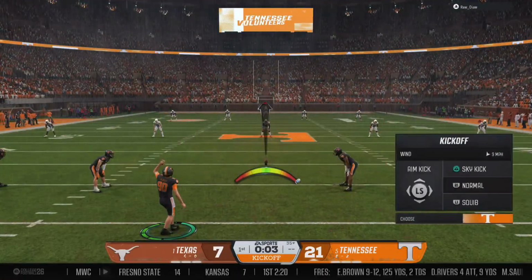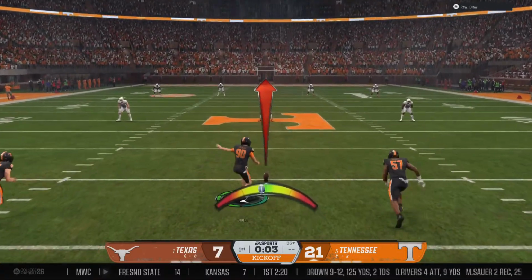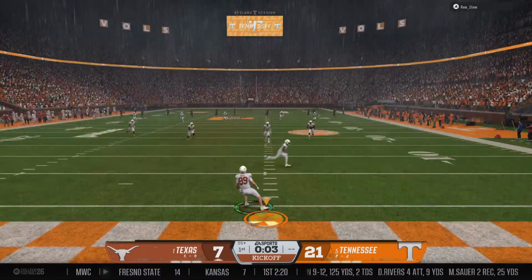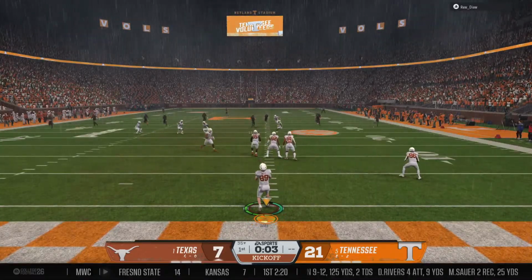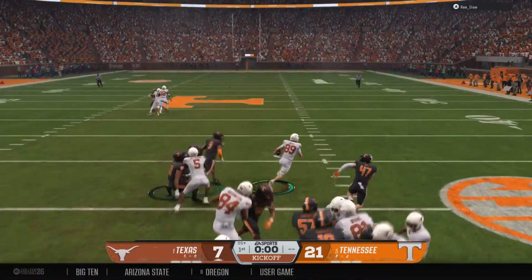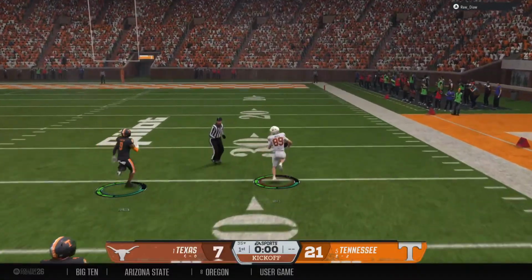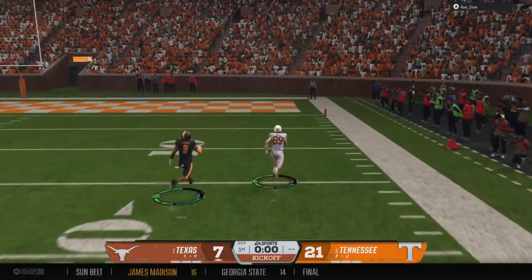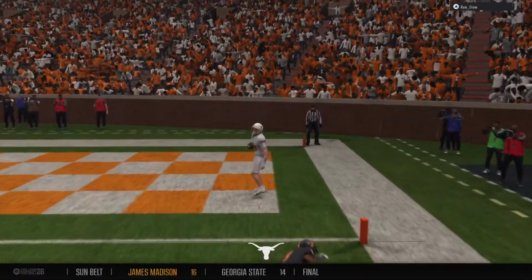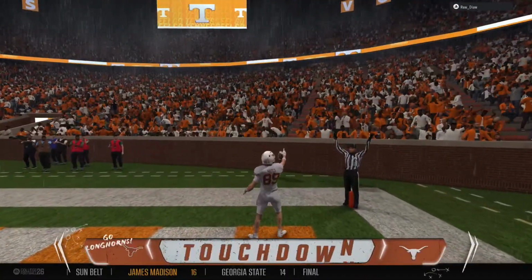Kickoff team out there. They are fired up after just scoring a touchdown. He's going to return it from near the goal line. Oh, and he's got some space here. Gets some blocks. Still going. It's a foot race. Touchdown, Longhorns. He'll stroll into the end zone.